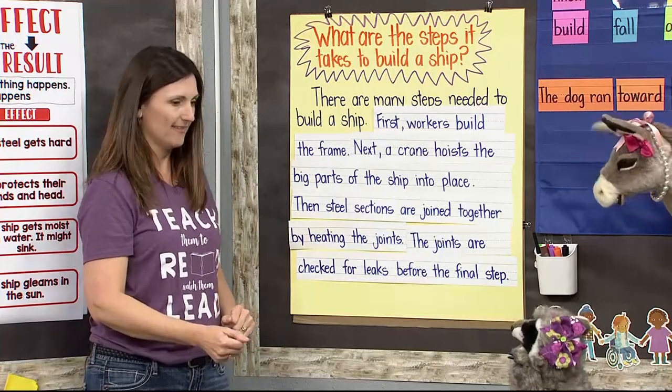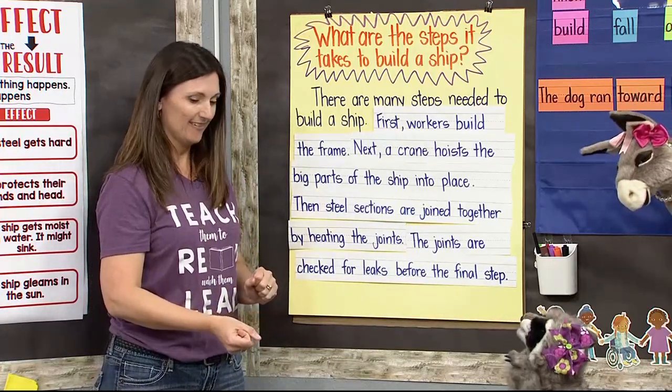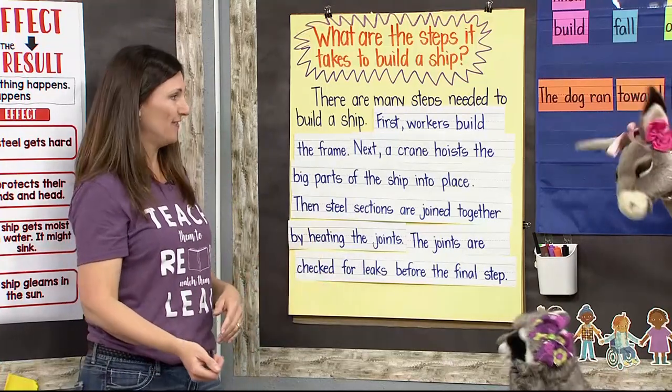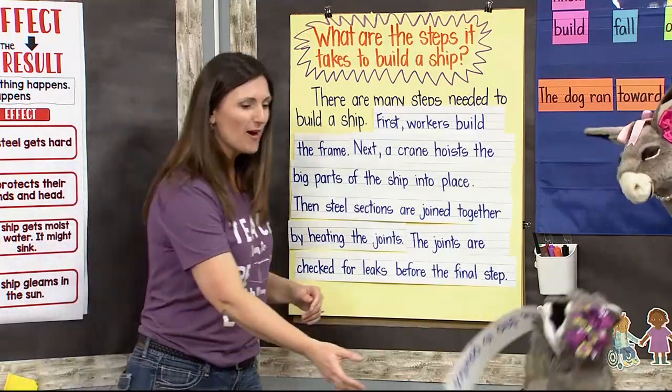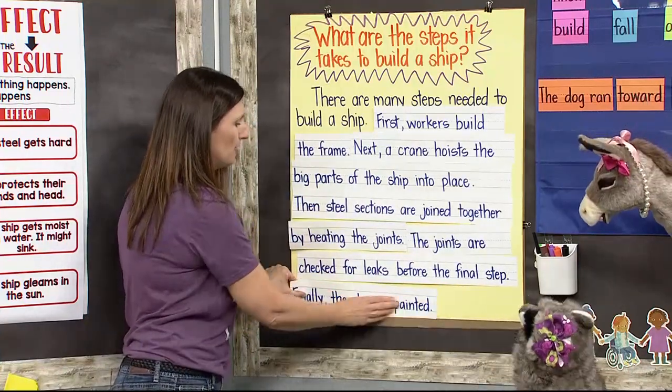And then one more thing? Then the fun part. Oh, what's that? The ship is painted! Perfect. And it's all shiny and beautiful! That's right. And they make sure that it is ready to go.